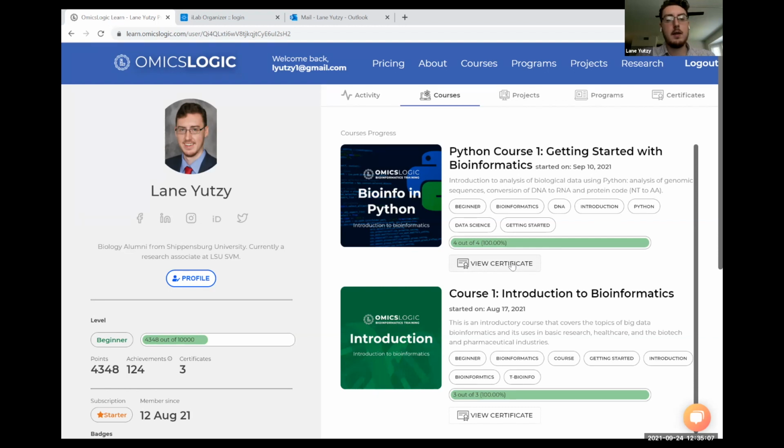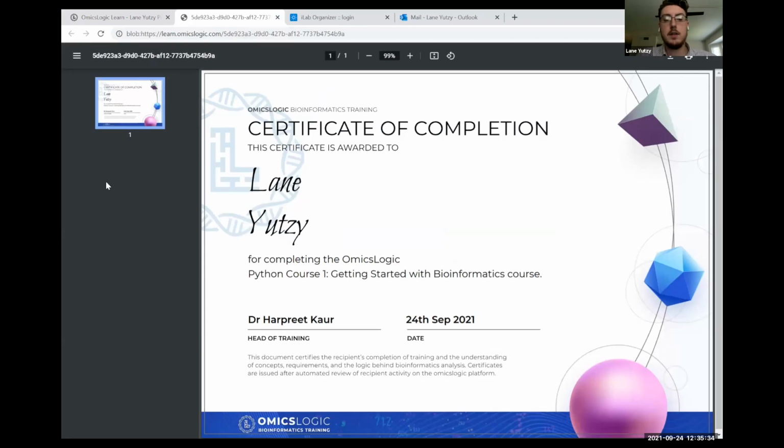But the one you'll get at the end when you complete your program is specific to that program and to the institution. So you can use that as an indication that you've been trained in bioinformatics in that particular subject. So what do these certificates look like? If this loads, I can give you an idea of what it looks like. Okay, so this is kind of what your certificate would look like, except your name will be here. This is just for the lesson, right?